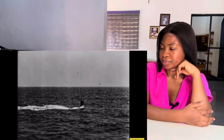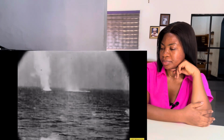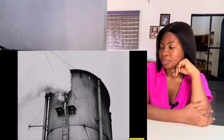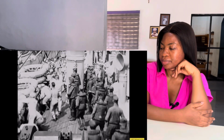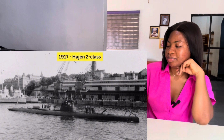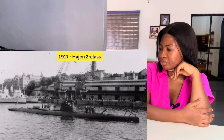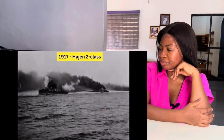At the height of World War I, during the summer of 1915, engineers from the Kockums shipyard in Malmö returned to Sweden with new submarine blueprints acquired from the Fiat shipyard in Italy. That autumn, work began on 3 new submarines in the Hajen II class, which marked a significant advancement in Swedish submarine design. Larger than their predecessors, the Hajen II class was equipped with 4 torpedo tubes, greatly enhancing its offensive capabilities.